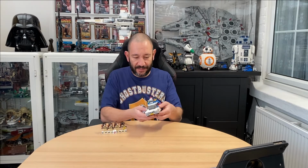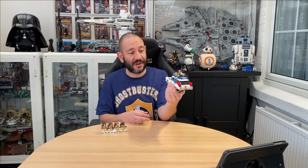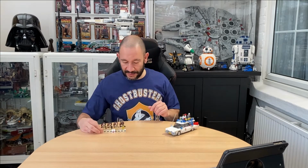I think the price has rocketed. It's more than doubled now. But it itself is an awesome little car. I think it's absolutely fantastic, and you get the full figures from the original films as well. And I say original films 1 and 2. When they brought out the latest, I don't even know what it's called particularly, but Ghostbusters 3.